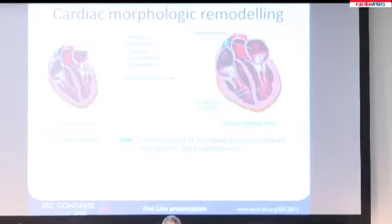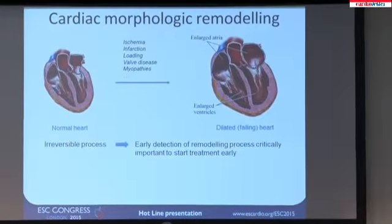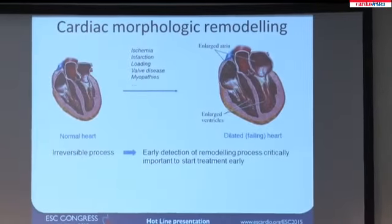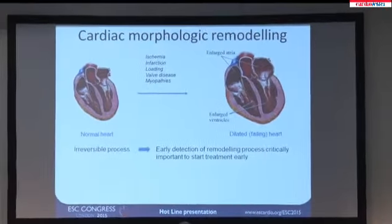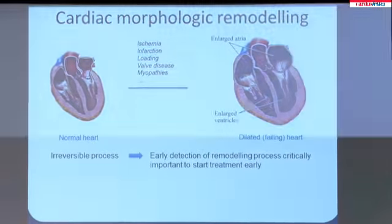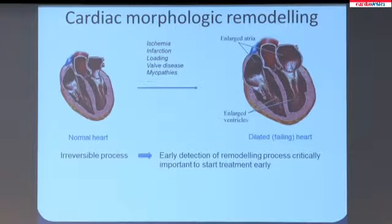Cardiac morphologic remodeling is a process where a normal heart over time evolves towards an enlarged heart that can result in bad function, ultimately in heart failure and death. The whole process is not completely understood, but important triggers for this remodeling are thought to be ischemia, infarction, and changed loading conditions, amongst others. There is a general consensus, however, that this process is irreversible. So once the heart has become enlarged, it cannot return to a normal-sized heart.